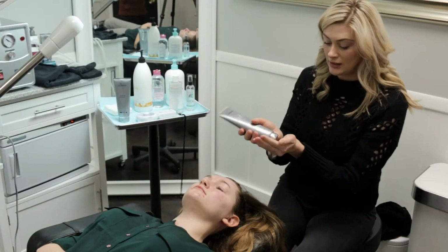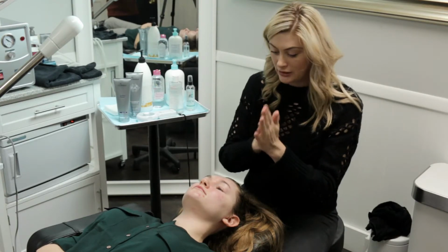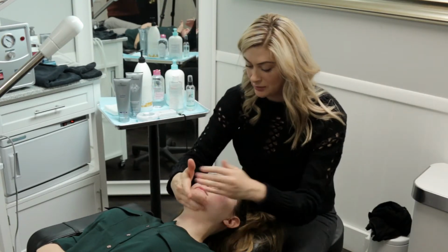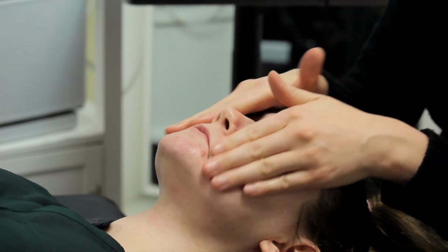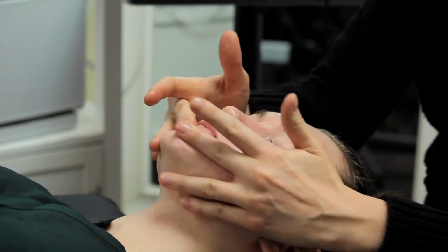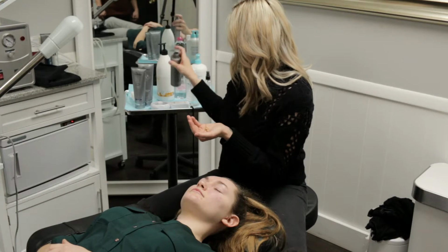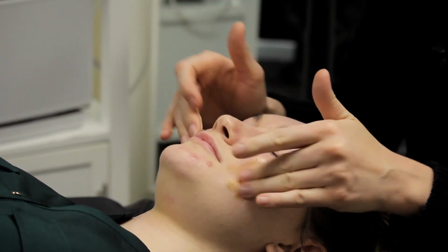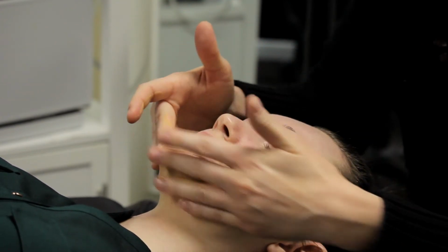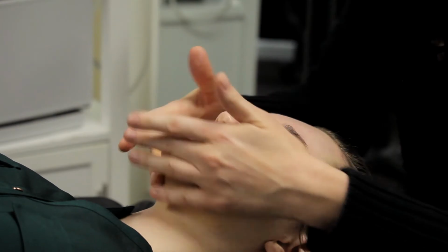I love SkinMedica's HA5. It's a hyaluronic acid hydrator, so it's great for all skin types. It feels a little heavy initially, but the face really just soaks it in. And we're going to, final step, leave her with some sun protection. I'm using Essential Defense by SkinMedica. It is tinted, which is nice to leave her with a little bit of coverage as she's rolling around without any makeup on today.